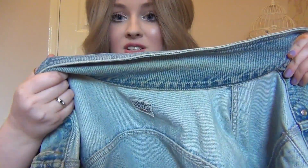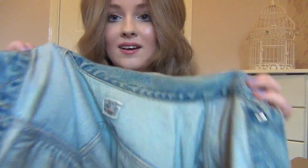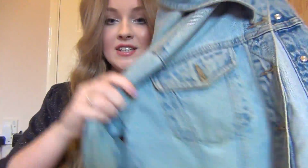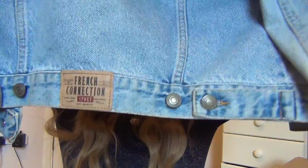It's very much, hang on, is that the inside? Yeah, it's alright. How do I show you this? It's got a very kind of worn in, vintagey feel to it, but I just thought it was perfect. I can't actually remember how much this was, but it's quite oversized and chunky, and I love it.